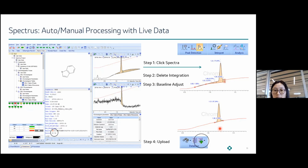So most of the time, Spectros will do the auto processing with your data, and all the others look okay. You can just go ahead to generate the report. For some of them, if it looks not very good, just go into the details and do some manual processing, then it will look good after that.